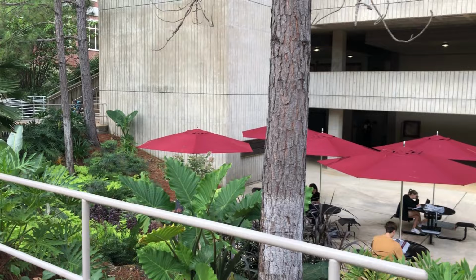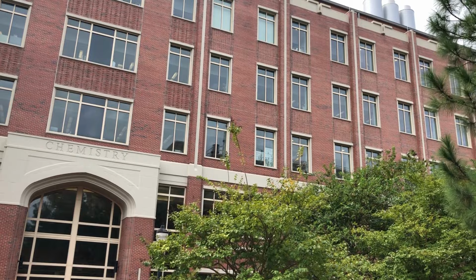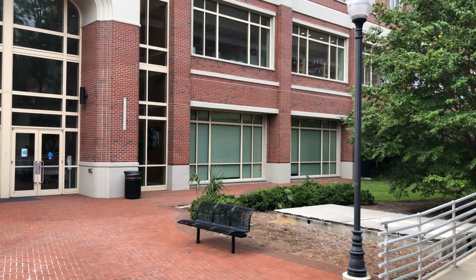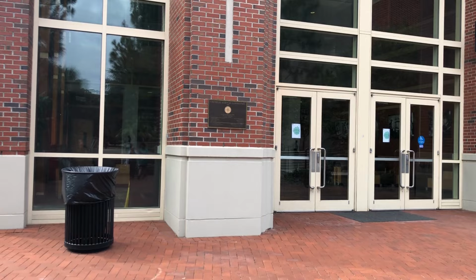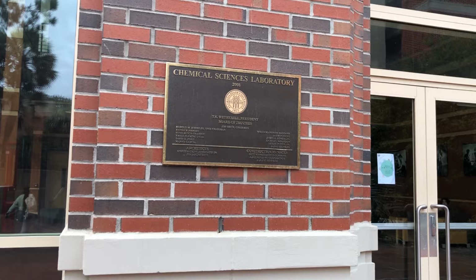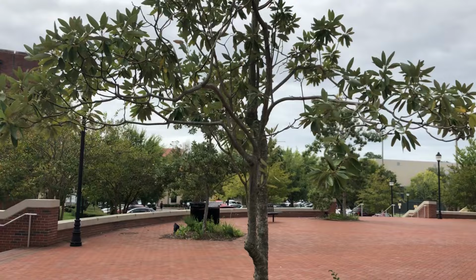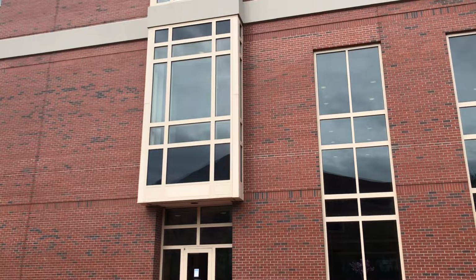Chemistry building. This building is 6 floors, and there are only 3 classrooms in the entire building. It's mostly used for research. So if you're working on projects, experiments, et cetera, that's where you'll come. And the 3 classrooms are basically lecture halls.